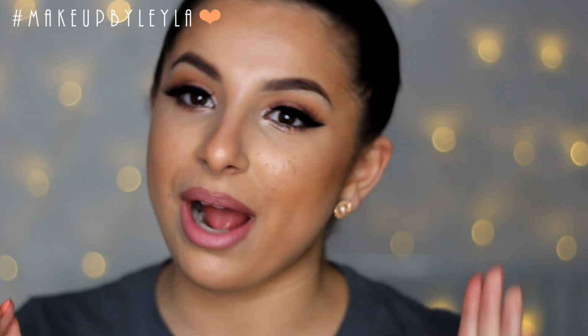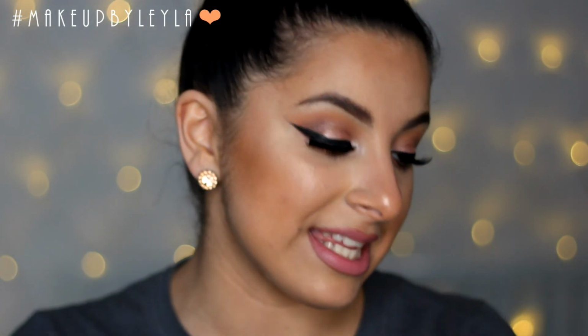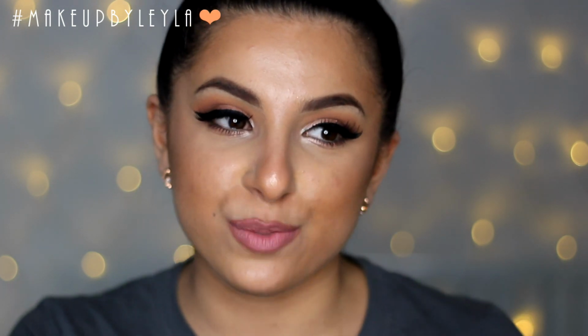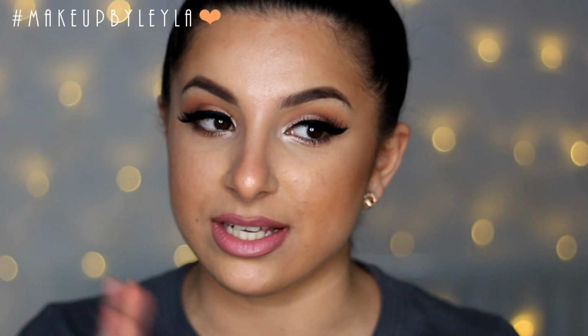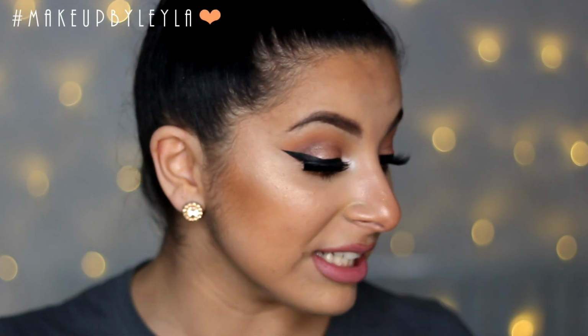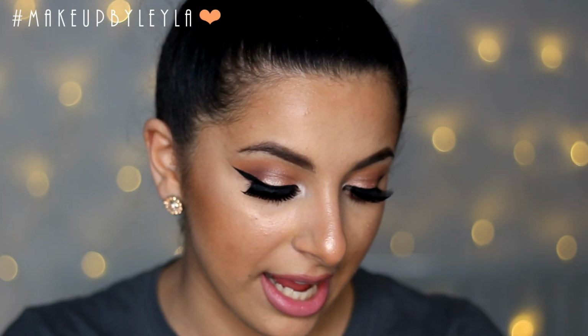And as for the comparison between the MAC face and body and this one, I have to use this for a little bit longer, but I'm thinking I'm going to prefer this one just because it has made my skin look absolutely gorgeous, and the MAC face and body, I don't know what it is about it, but it just doesn't give the same effect. I think it's that it ends up looking wet and not glowy. Do you know what I mean? I really like it, and I'm very happy that I actually picked this up.